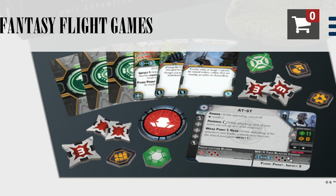But the vehicle itself has armor. Again, we know what that means. It means you cancel hit results, only crit results matter. Arsenal 2, just like the Snowspeeder. When attacking, you can fire with 2 weapons. So if you're firing at range, for example, you could use this blaster cannon and one of these. Weak point 1 rear.